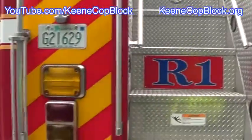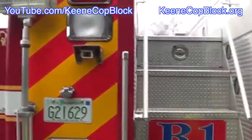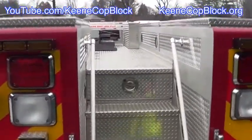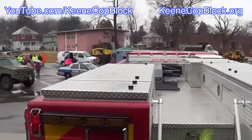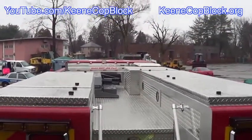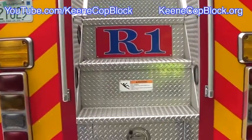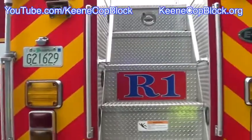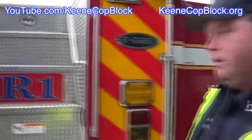Up top there's a bunch of what they call coffins or whatever. They're not open or anything because we don't want to get water in them. There's a boat up top, an inflatable boat that's up in the air, and there's life jackets and stuff like that. Things that we don't need immediately, we can go up and get them when we get there.